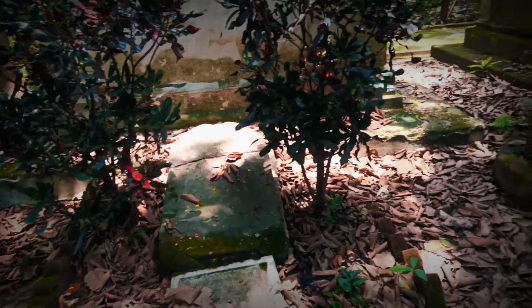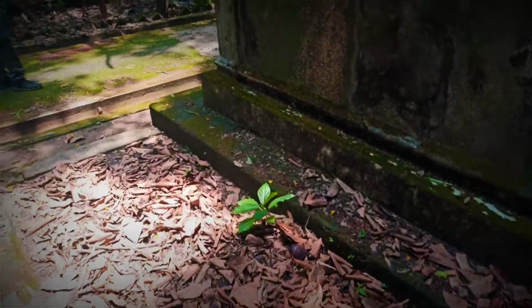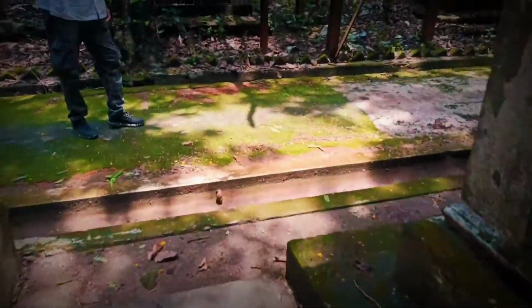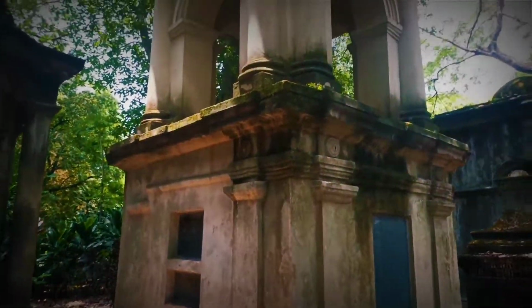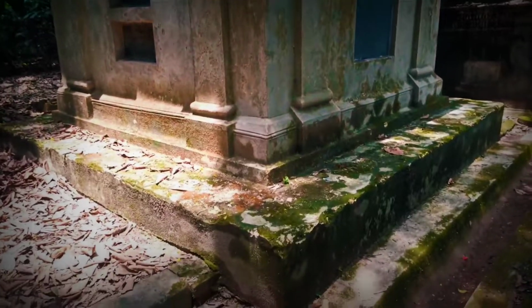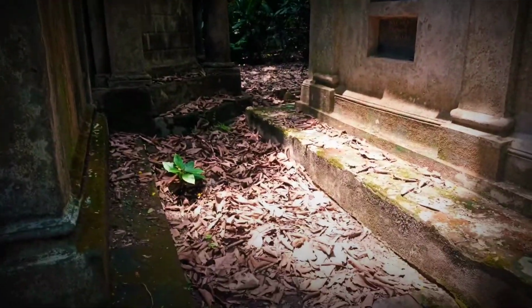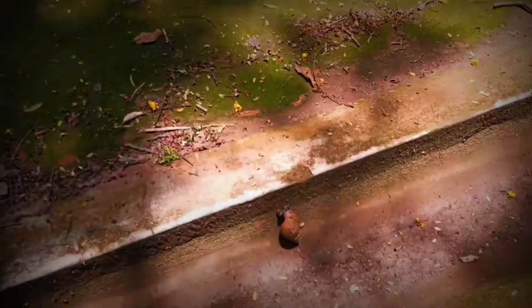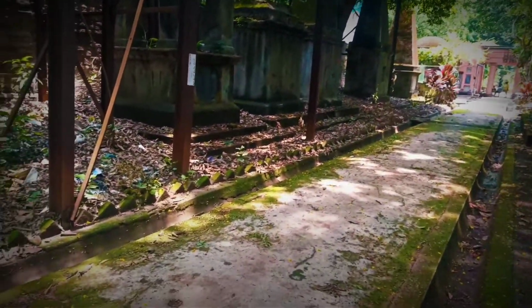So if you find it hard to find, just as you walk into the South Park Street Cemetery, you take a right and you walk down here, and the grave is just here, around 60 meters. So look for this tombstone, and it's at the back. You walk from here and it's just at the back. There's a nice big snail. So this was one of the graves that we had come to see.